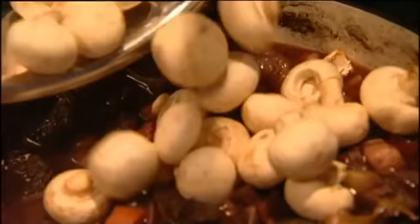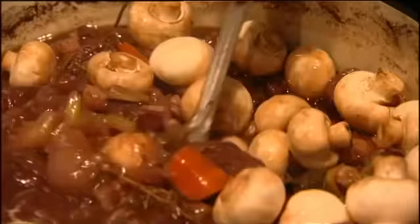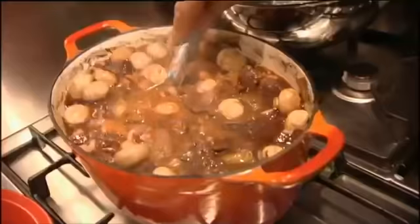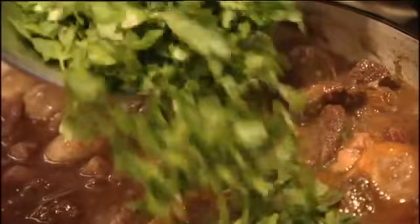Okay, I'm just going to put the mushroom, at the last moment. Some cooks thicken their sauce at this stage using flour. Guillaume instead prefers pureed steamed carrots to thicken and sweeten the dish. Straight away. Great idea, this carrot puree. I'm amazed. And I'm going to put my parsley.